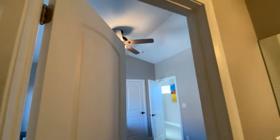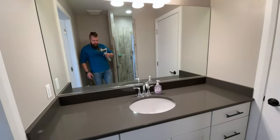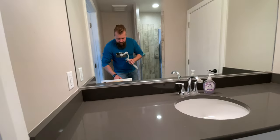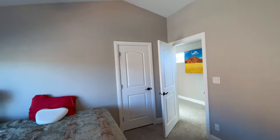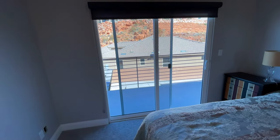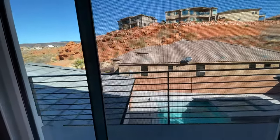This is just a single sink, with a nice large mirror and soft close cabinets. This room also has a nice large sliding glass door that takes you out onto the back deck that is overlooking the pool.